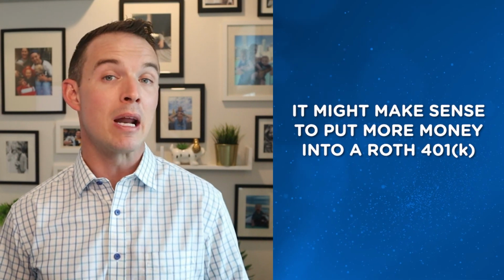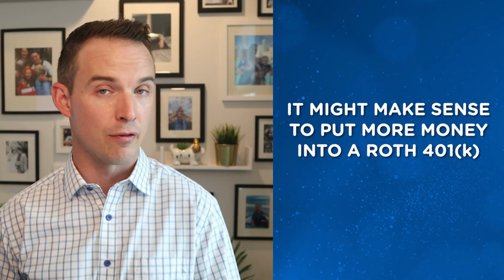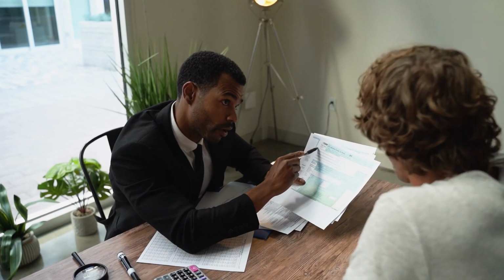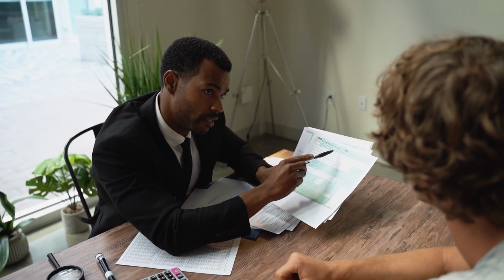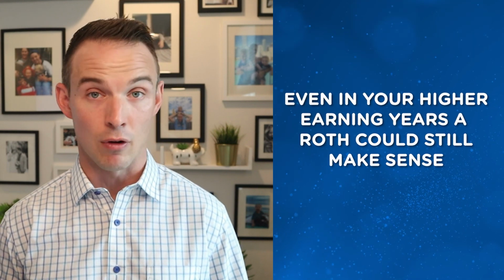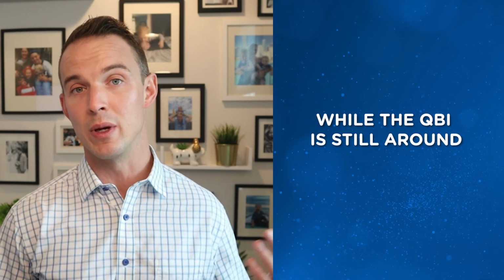So this has been a unique strategy for the past few years now, where it might make sense to put more money into a Roth 401k in this example because it allows you to have a larger deduction. This is one that you will certainly want to talk through with your CPA, your accountant, your tax consultant. Ideally, you're working side by side with a great financial advisor as well, and you have the team working on this together. But it's one of those really unique opportunities where even in your higher earning years, a Roth could still make sense while the QBI is still around.